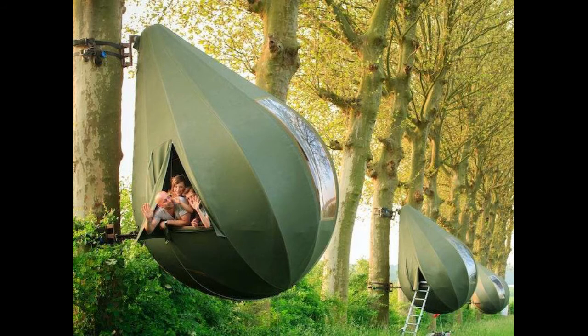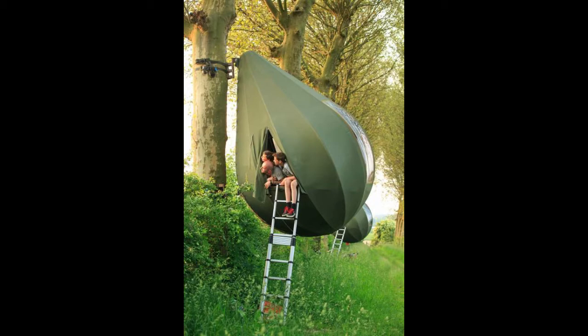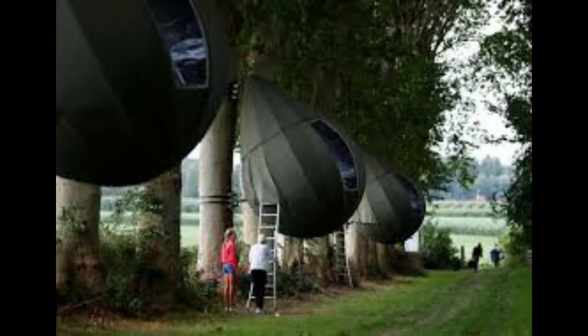Camp in teardrop-shaped tents that are hanging from trees in Belgium. Belgians are heading to the countryside for vacation this year, and many are discovering the half-tent, half-treehouse structures in a forest in Bourgogne, Belgium. A set of teardrop tents were built as an art installation in Bourgogne in 2011, and they are now available for campers to rent.